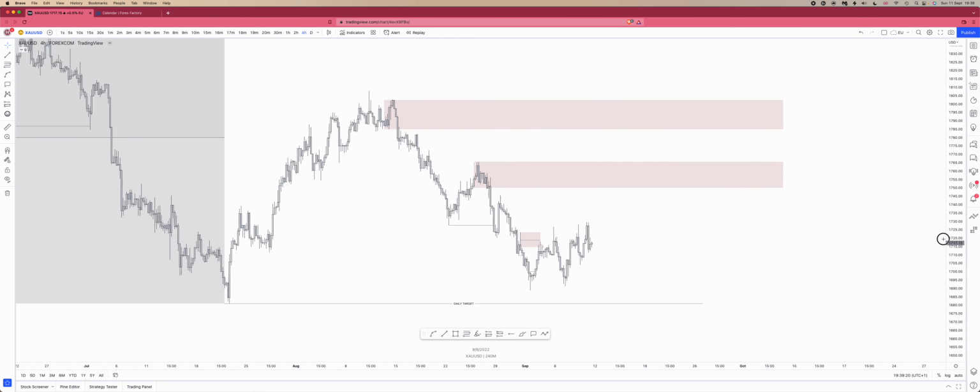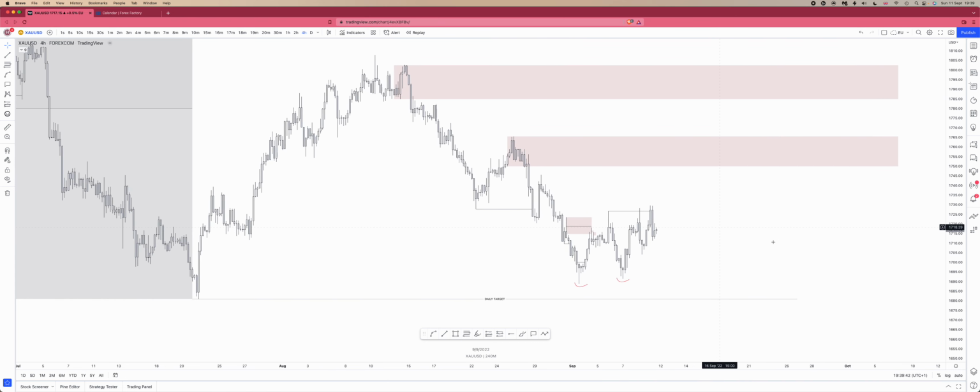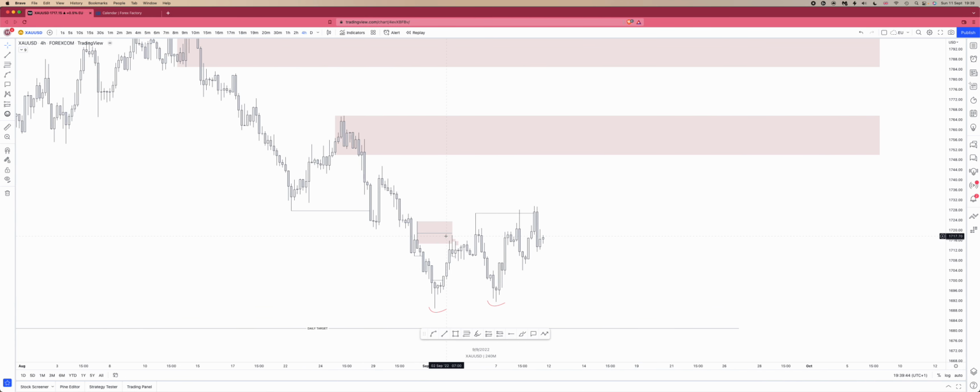This is my daily 4 hour. We've shifted bullish now. You can see that this low has been respected, followed by another low. However, we haven't had any candle closes to the upside yet, so I'll be wary of that. This did not hold clearly.